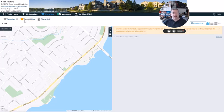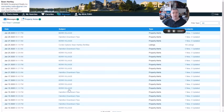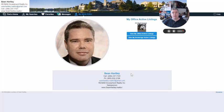Possibilities, I don't have any here. Favorites, as you can see, there's 1, and this is the one I just favorited. If I unfavorite it, remove from favorites, it'll remove it from favorites, obviously. Go into my messages. Again, this is where we started. Here are my emails, and we're back again to my contact information.